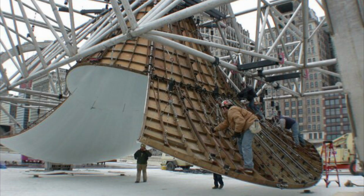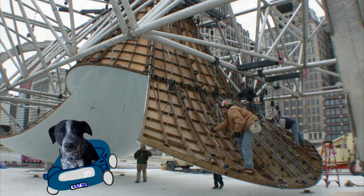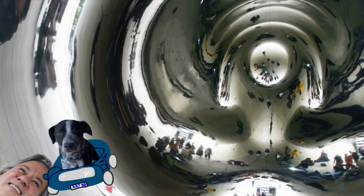The surface itself is made of stainless steel, and on the inside, there's a huge cage that helps hold all the pieces together. I don't know about you, but this sculpture's making me hungry. Let's jet off to our last art piece.